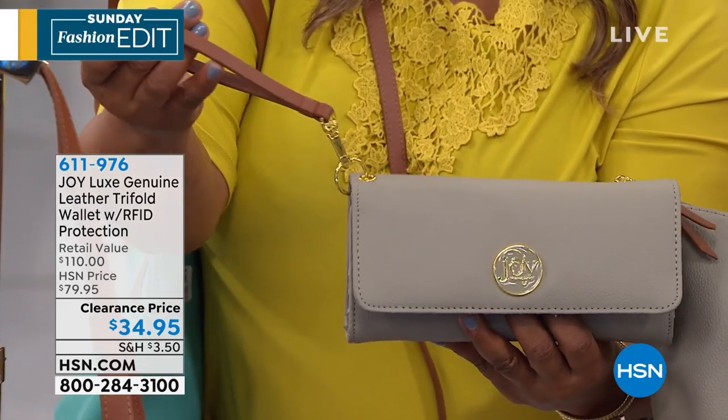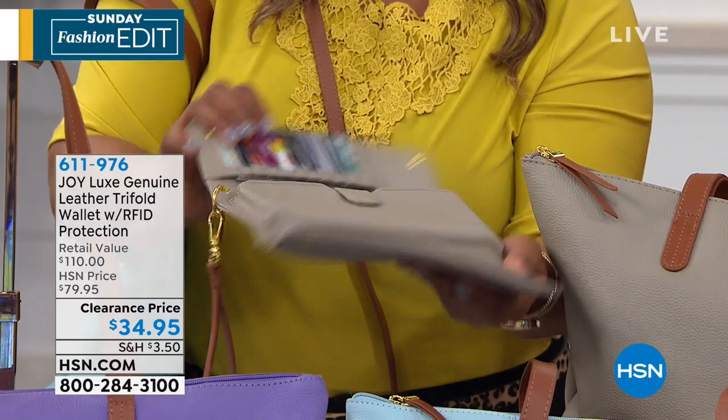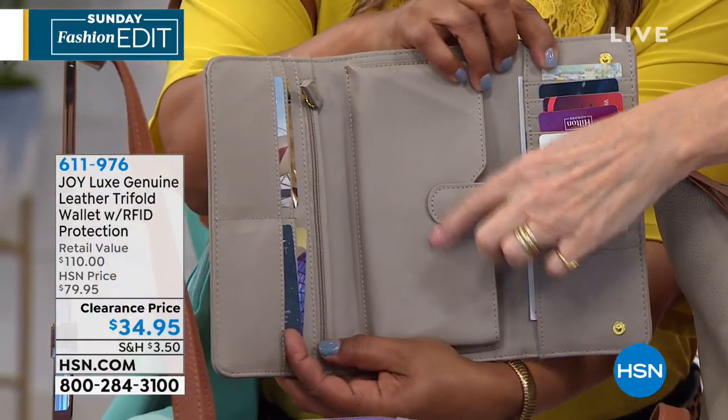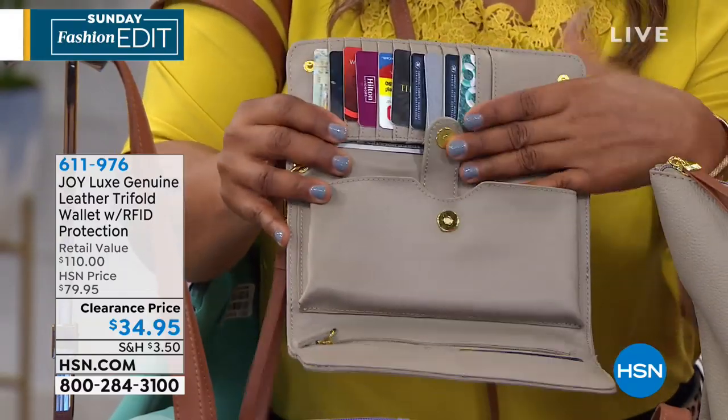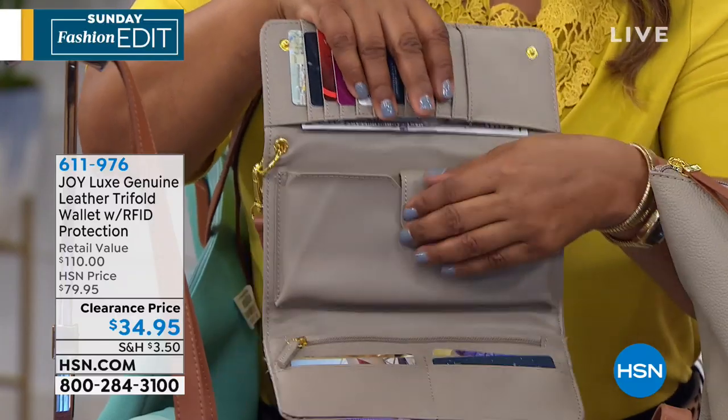It has a little strap here that's removable if you'd like, but wait until I open up the inside. Wow, look at that. That's amazing. And again, you can accommodate your big phone in here. This is all smooth leather inside, all RFID protection. We just talked about how important that is. This wallet is 8 inches by 4 inches.